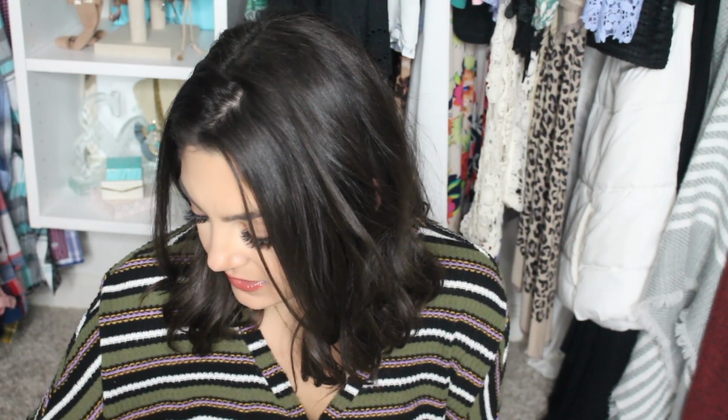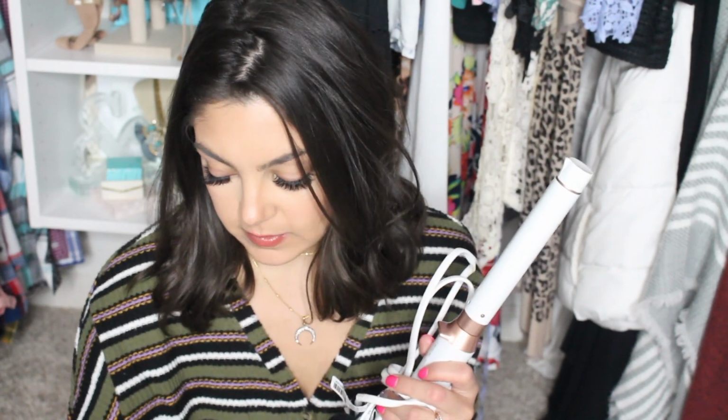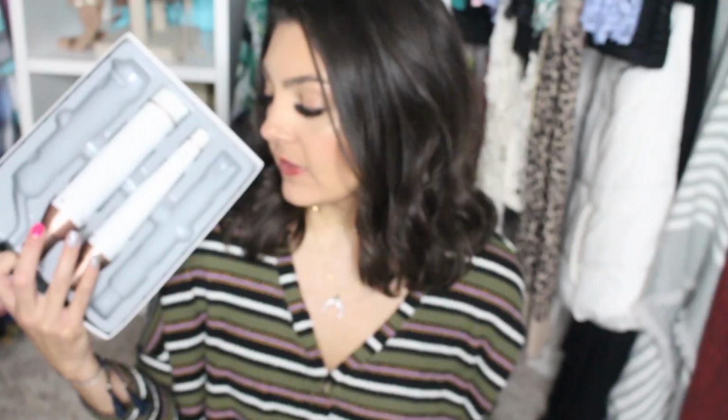I actually use this every single day and it comes with 3 attachments. A Big Daddy, the big guy, like a 1 3/4, the 1, and then the tapered. I primarily use the 1 and the tapered the most for what I like. The largest barrel, my hair is just too short, so if anything, it just kind of curls the ends. It doesn't give me any wave throughout.